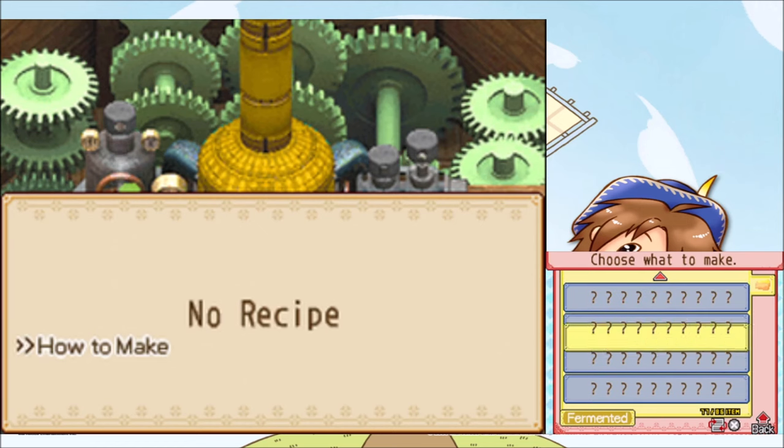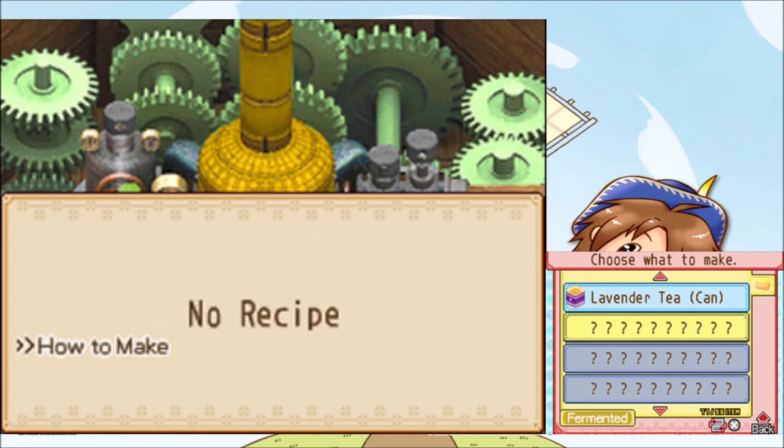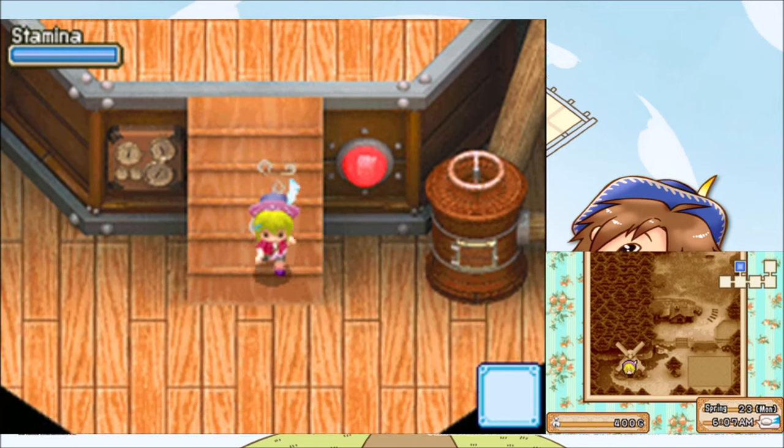And then we have some other recipes that are blocked out. They will be unblocked if we slot a purple wonderful in there. And it's stuff like wine and like very expensive teas. Cannot remove what's not there.